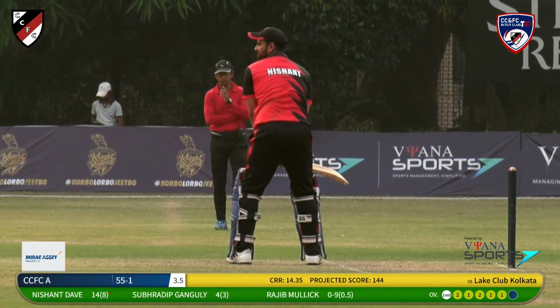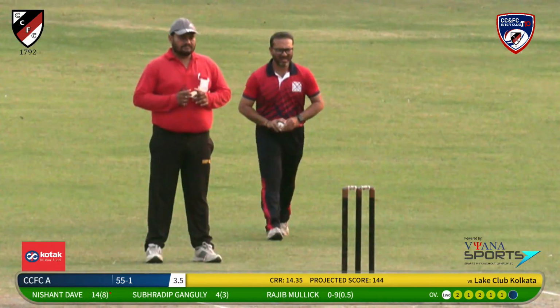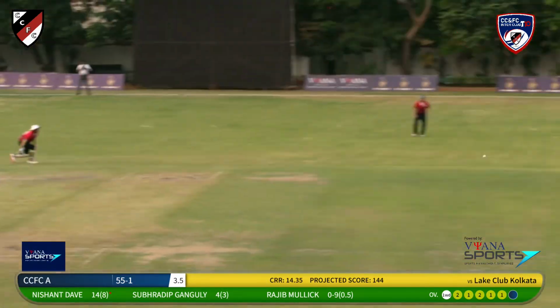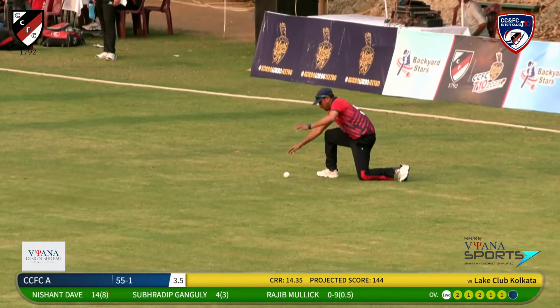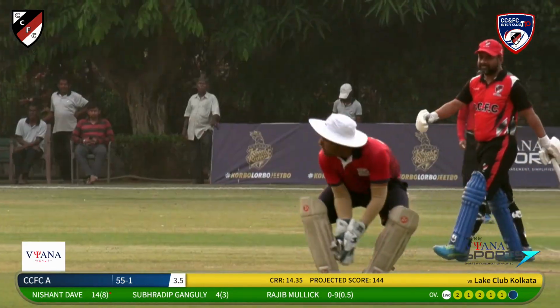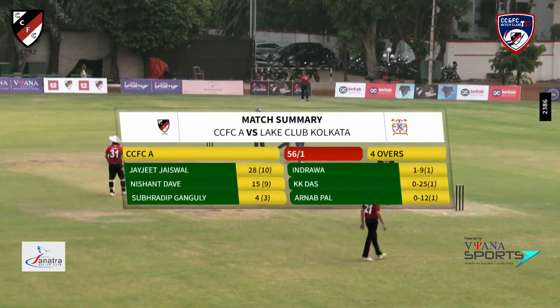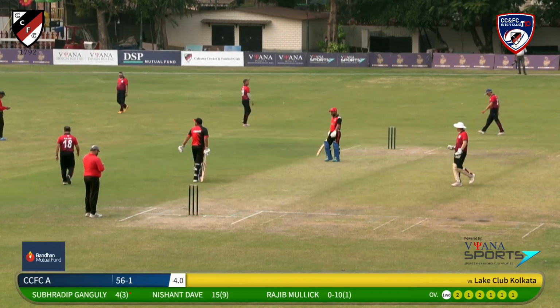Couple of big names missing as well in the lineup today, who will be added later on in this starting 11. Last ball of the fourth. Nishant flicks it away straight to the fielder. Could come back for two. No, says Nishant. And that's a very good over from Rajiv considering the circumstances. At the end of 4, CCFCA are 56 for 1.